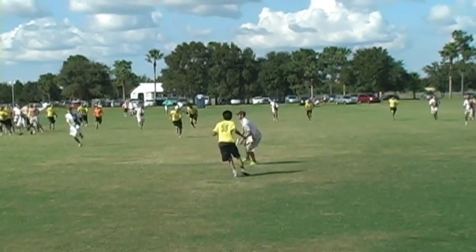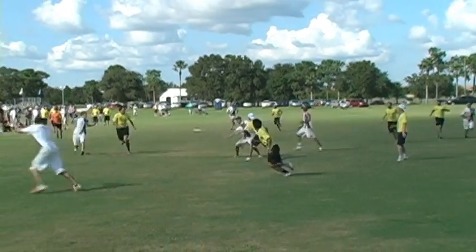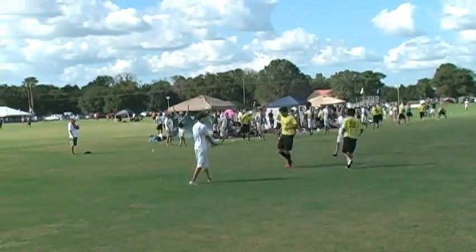Brent Bellinger of Truckstop breaks free early in the first half and runs down this perfect huck just outside Jam's end zone. Michael McAndrew catches up and makes a nice goal-scoring cut.